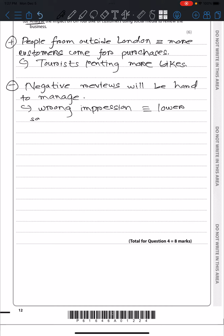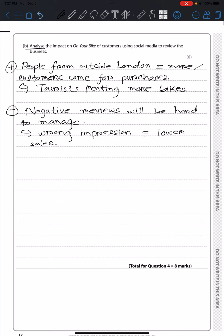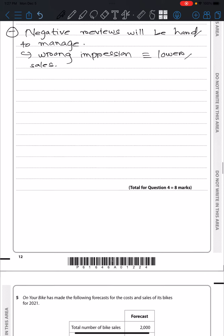So I'm just writing the points down as usual. You will write the entire sentences, try to elaborate, and so on. So this is it. One positive point analysis from the extract, one negative point analysis from the extract, and we will get 6 out of 6.